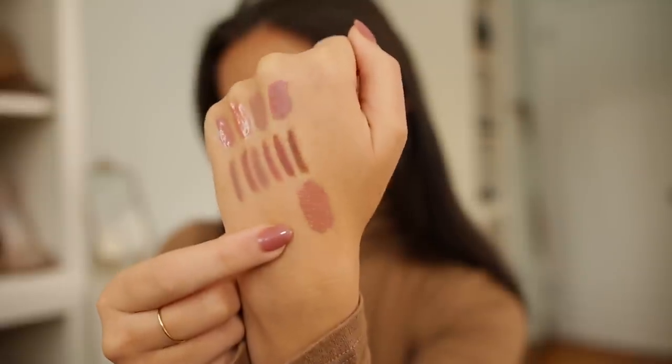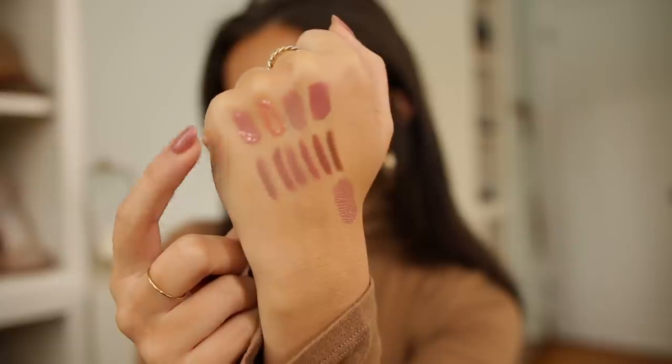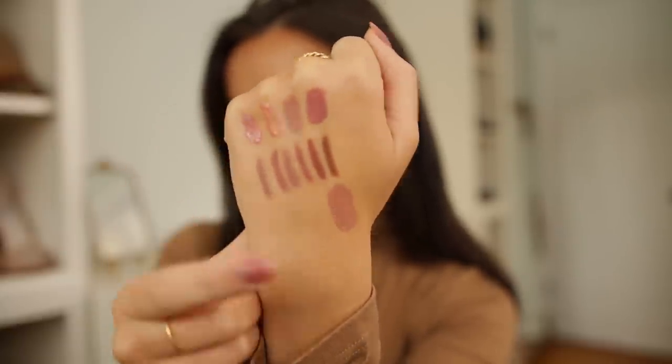So I love Patrick Ta. I wanted to pick this up because it looked gorgeous. I love the packaging, and I love all of his work. So I will swatch it for you guys. It is a beigey pink nude, and it is so good. So there it is right there. Definitely a pinky nudish beige, kind of similar in tone to the Milani, but that one is way glossier.